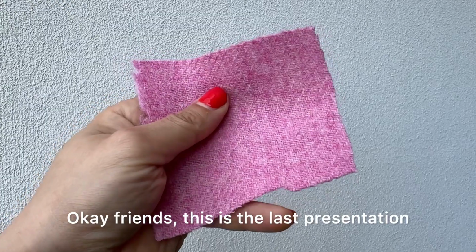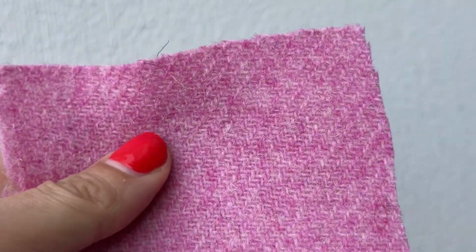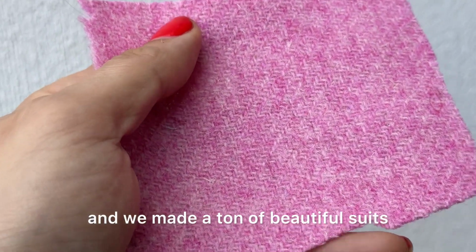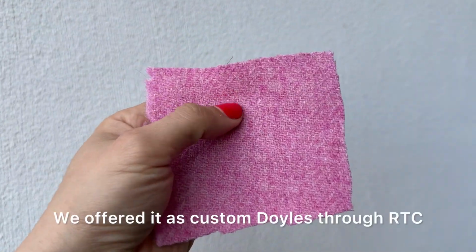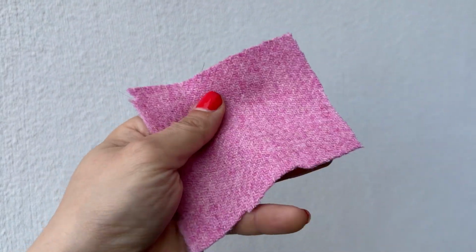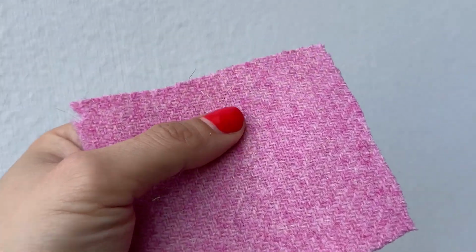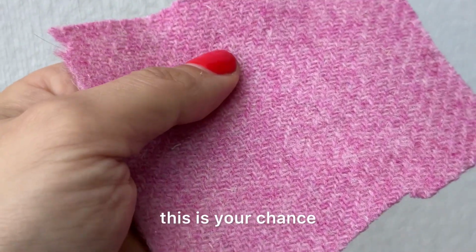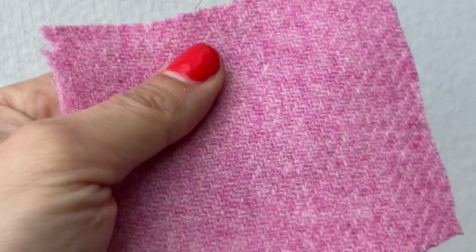Okay friends, this is the last presentation of the legendary pink Harris tweed. I got a lot of this at the beginning of last season and we made a ton of beautiful suits and trousers out of it. We offered it as custom Doyles through RTC, but now made in Los Angeles, you can save about 40% on that price. If you ever wanted a pink wool jacket, this is your chance. We have it available and ready to go, and it is at a great price.